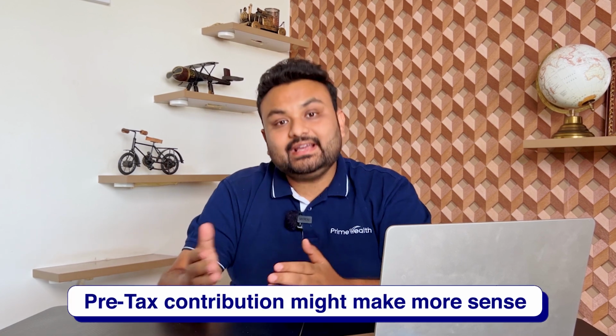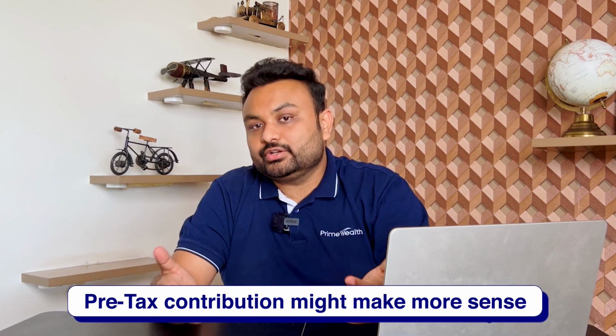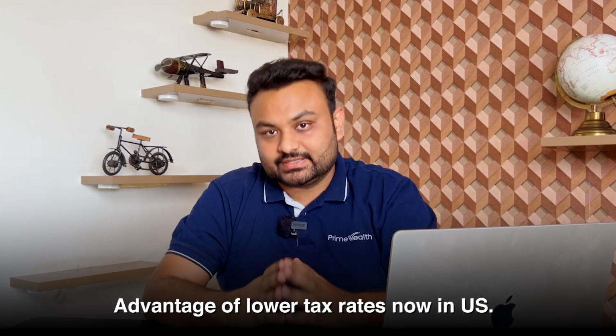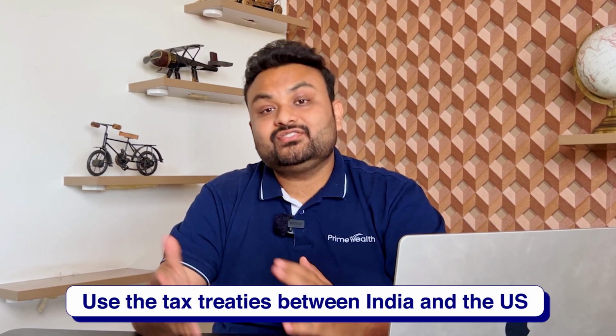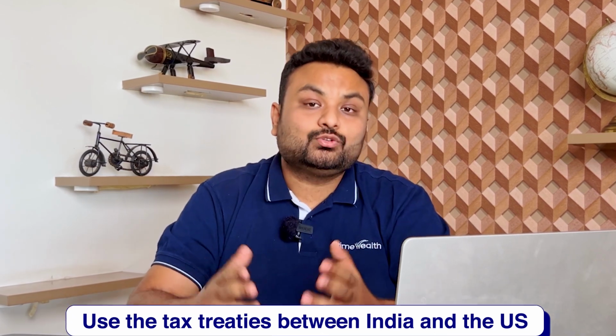Now, if you're planning to return to India eventually, pre-tax contributions might make more sense. When you're making pre-tax contributions, you're taking advantage of lower tax rates now in the US. Later, when you return to India, you can potentially structure your withdrawals to minimize the tax impact. Plus, you can use the tax treaties between India and US to your advantage. Many of my clients who plan to return to India prefer this option because it gives us more flexibility with our tax planning.